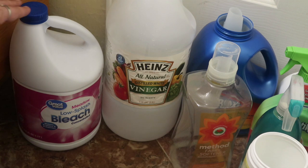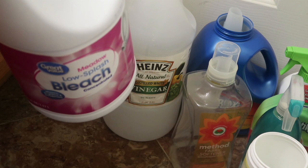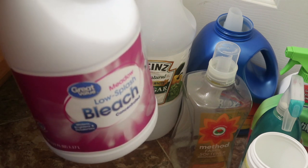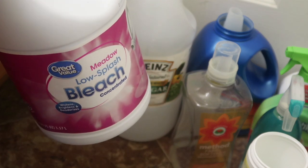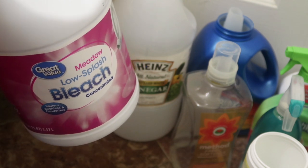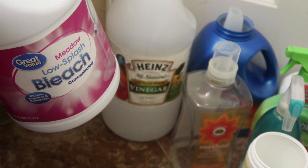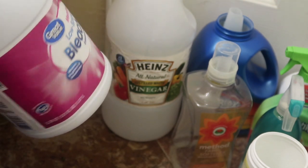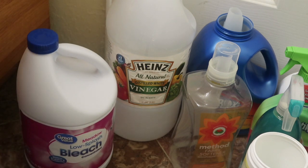So this is actually the Meadow Low Splash bleach, and I have another one of these that I'm using right now, but it'll be the last low splash bleach that you guys see me buy, because I just found out that this doesn't have the same kind of sanitizing purposes that regular bleach does. I don't know why. Whatever's in it to make it low splash takes away its sanitizing purposes. So that trips me out a little bit, because that's why we use bleach, not just to get our white clothes white, but to sanitize them. And so now they're not being sanitized.